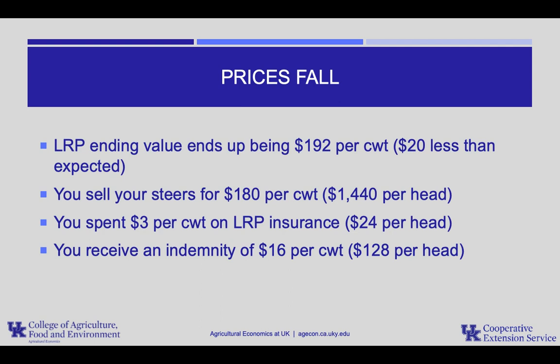But in this case, I've got coverage at 208. The index goes to 192. I get an indemnity of $16 a hundred, or 16 cents a pound, on every pound that I covered. So on 800 pound steers, we're talking about an indemnity of $125 a head. Now this is an extreme movement, but we've seen this kind of thing before. We have. Saw it in '15.